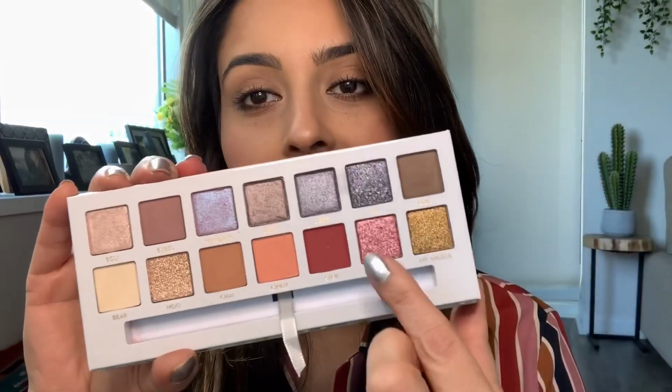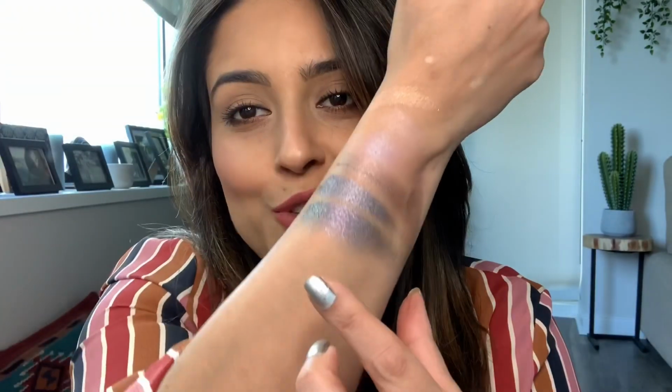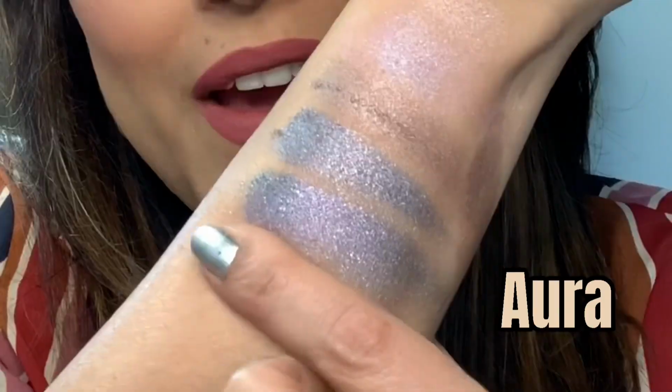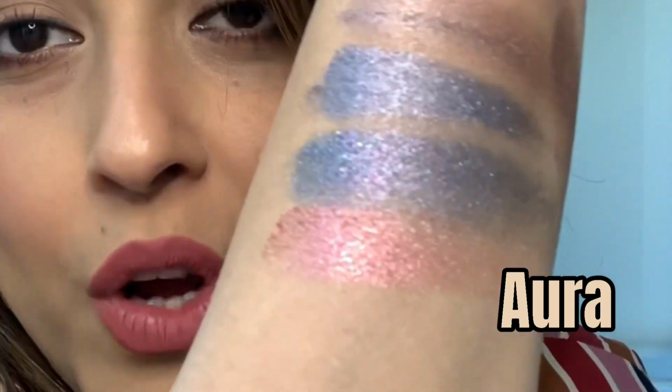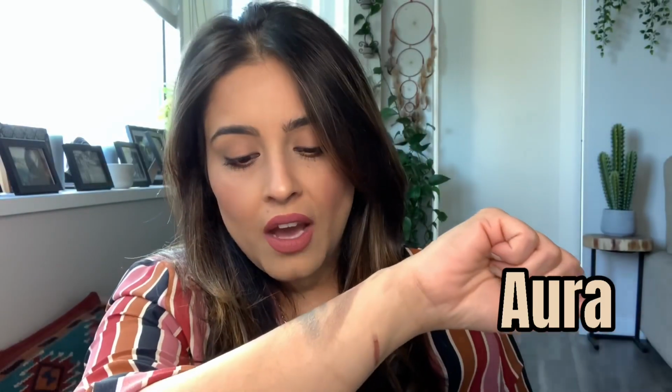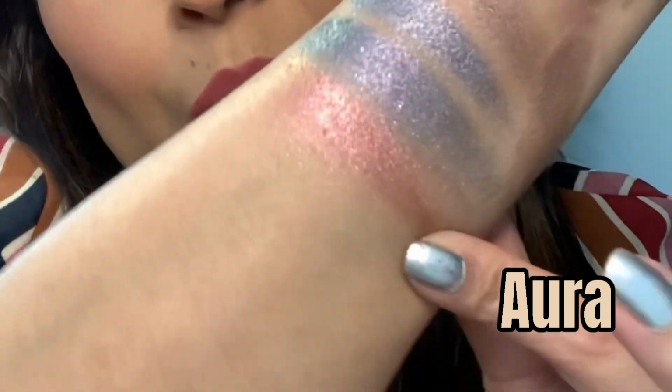Next, I'm going to try this Aura shade, and this is this pink shade. I haven't really tried it all this while, so yeah, you're hearing all these oohs and ahs. And this is how it swatches. It's this very nice, rosy pink. Wow.